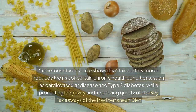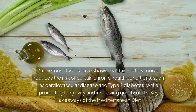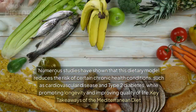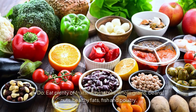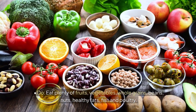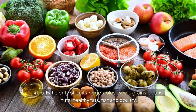Numerous studies have shown that this dietary model reduces the risk of certain chronic health conditions, such as cardiovascular disease and type 2 diabetes, while promoting longevity and improving quality of life. Key takeaways of the Mediterranean diet. Do: Eat plenty of fruits, vegetables, whole grains, beans, nuts, healthy fats, fish and poultry.